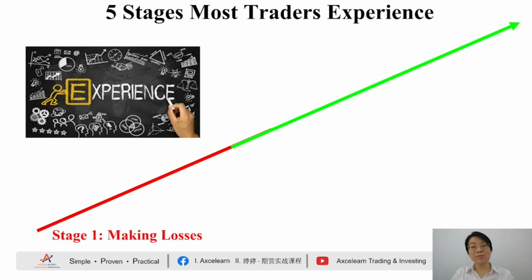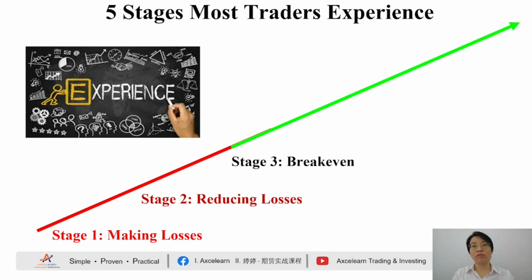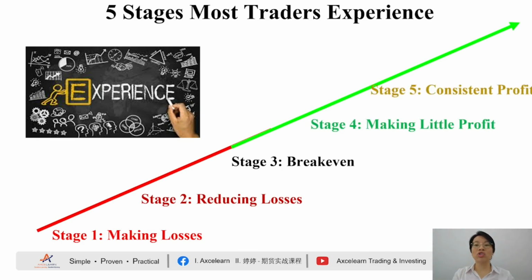Now, the first stage is making losses. And when we move to stage 2, we are going to reduce our losses. So initially, maybe you are making a big loss. Subsequently, you are going to reduce your losses. And moving to stage 3, we are going to face break even. Then subsequently move to stage 4, we are going to make a little profit. Until stage 5, we are going to generate consistent profit. And from there, we are going to scale our profit.